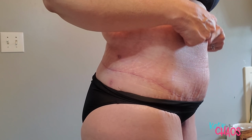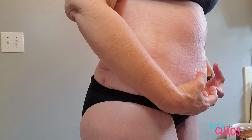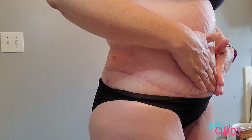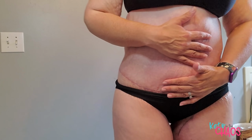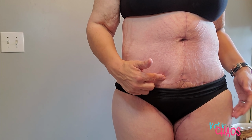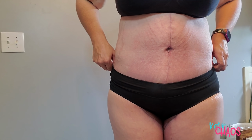So you can see I have a little bulge here. And this is the actual swelling that just keeps collecting down here. I'll put a compress on it at night with my faja, and it gets it to go really flat in the morning. And by a couple hours later, boom. He didn't think it needed to be drained. That's just regular swelling that I'm dealing with.